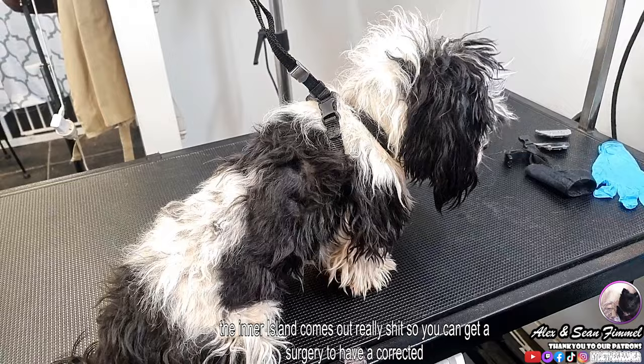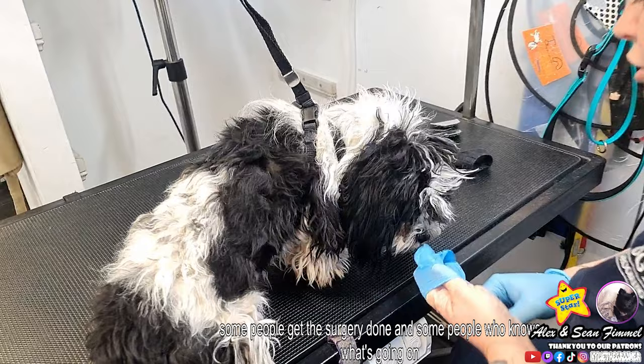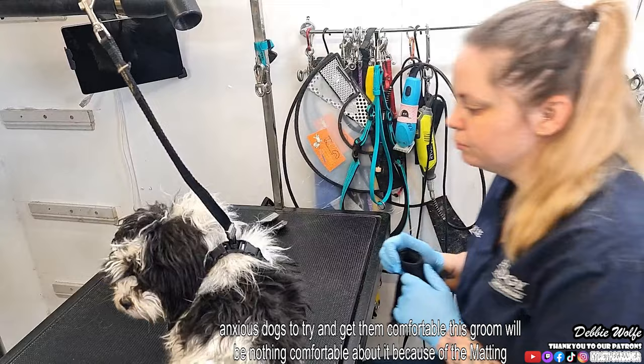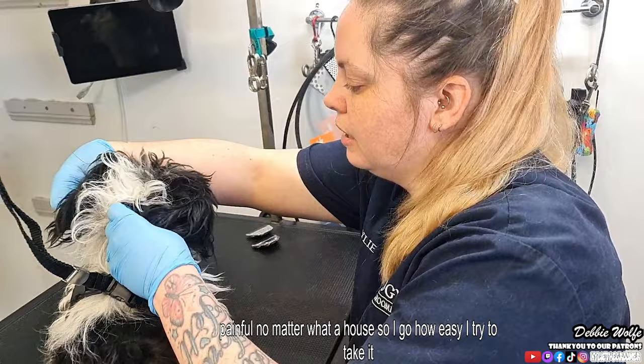Get my glovies because who knows what's going on under here. I'm just going to put my gloves on. You're fine. So what we're going to do, I think, is not draw it out. Sometimes groomers like to draw it out with really anxious dogs to try and get them comfortable. But this groom will be nothing comfortable about it. Because of the matting, it's going to be painful no matter what. No matter how slow I go, how easy I try to take it, everything's going to be uncomfortable because of all of that matting.